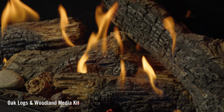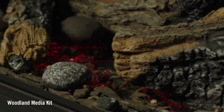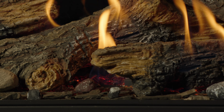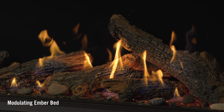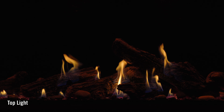Our exclusive Woodland Kit is included, featuring splinters, rocks, charcoal, glass, and vermiculite. It's a trend-forward addition that transforms your fireplace experience. Feel the authenticity of the modulating ember bed and illuminating top lights, which can be enjoyed year-round.